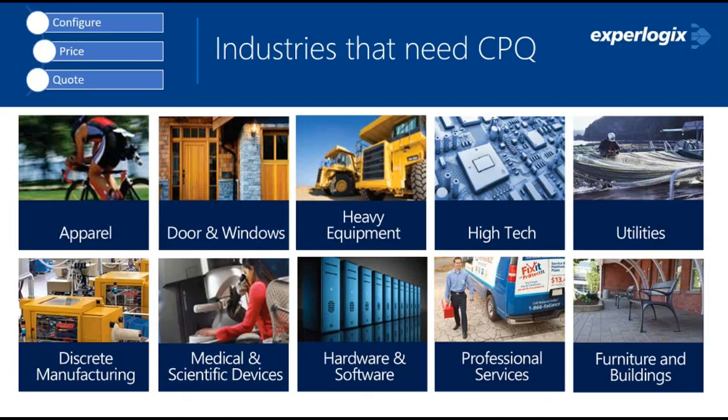So, industries that need CPQ. Experlogix has always done really well in manufacturing. However, any companies that have complex quoting requirements, meaning a lot of different variations and variables that determine how you need to put together that quote, that is something that Experlogix can help with. In all of these blocks, you'll notice that every single company has their uniqueness in the way that they are putting together a quote.